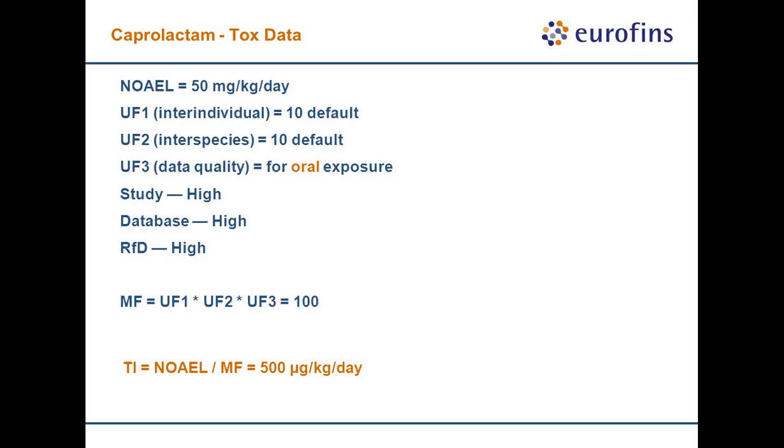The EPA stated that the confidence in this study is high, because threshold for the most sensitive reproductive effect, reduced body weight of the offspring, was clearly identified. Confidence in the database is high, because subchronic and chronic dietary study identified no effects level for kidney effects in rats. The carcinogenicity, developmental, and reprotox have been adequately studied. So we trust in EPA and set the UF3 as 1. This gives a modification factor of 100 and a tolerable intake of 500 micrograms per kg per day.